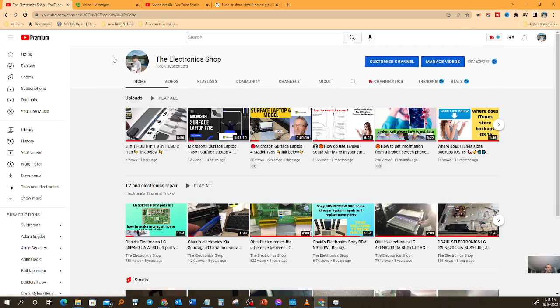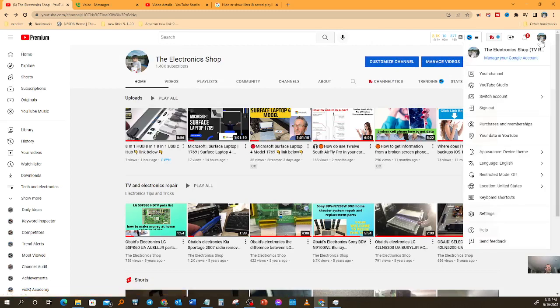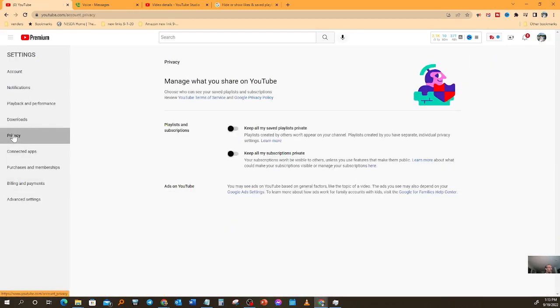What you need to do, if you ever run into this issue where you cannot add to your playlist, or if you want to change something from private to public, I don't know why mine was private. I must have pushed a button a long time ago and didn't realize it. But anyway, you want to click on your YouTube icon here, go down to settings, and go down to privacy.